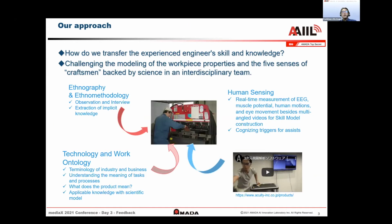Here I would like to show you our approaches. We introduced three techniques: ethnography, human sensing, and ontology. Ethnography and sensing are used for extraction of the experienced engineer's skills, which belong to implicit knowledge. Also we can compare the difference between experienced and non-experienced engineers from the sensing point of view. And with ontology, we apply the sensing results together with the ethnography results to construct the knowledge base of the AI system. These three techniques are introduced to make our co-performing system.